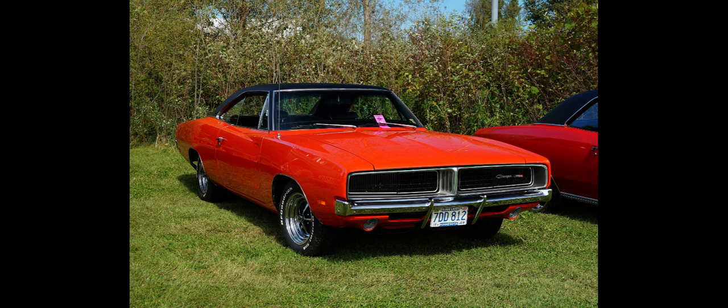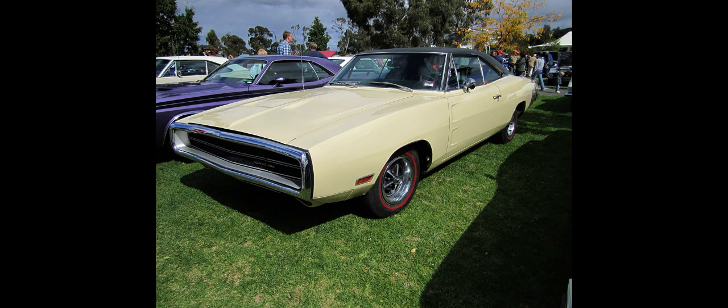For 2020, the Charger Hellcat comes standard with the widebody to accommodate an improved tire/suspension package. Dodge also added a new trim for 2020 called the SRT Hellcat Redeye. The Hellcat Redeye comes standard with the 797 horsepower, 594 kilowatts, 808 PS, V8 engine.